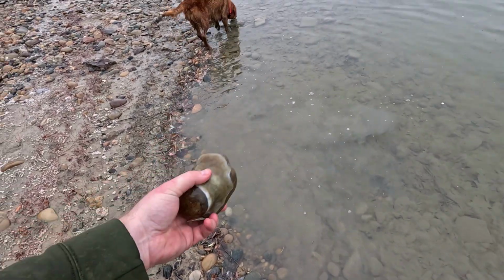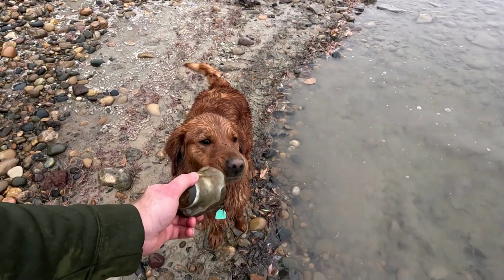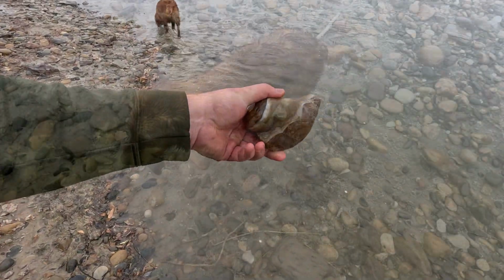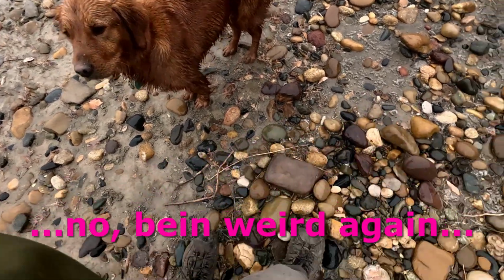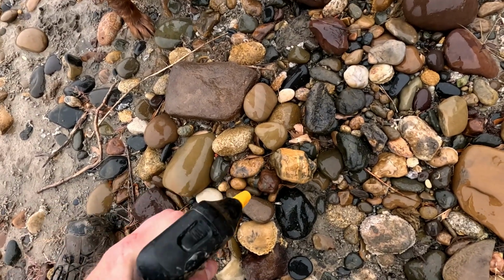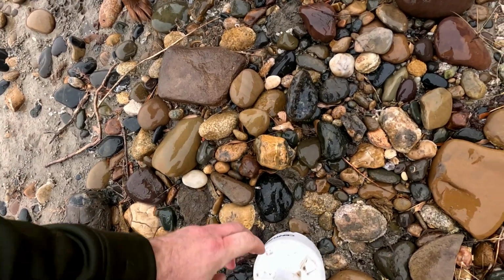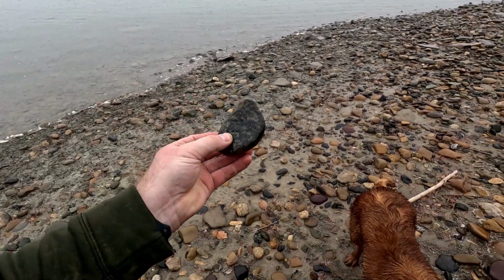Hey, Abs, you better come approve this. Hey, this needs your approval. Thank you. I will take that. Right on. What's that? You did? Right here? I think I see it. Oh, yeah. That's an agate. Good find, Abs. Look at that, it's even got a bunch of dendrites in it. Good job.